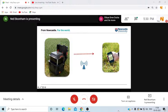So this is a prototype device here. This is the top of the cyclone sampler. So it sucks in air here. The spores are separated into those tubes. And then underneath here is some robotics that enables us to do LAMP testing for those spores.